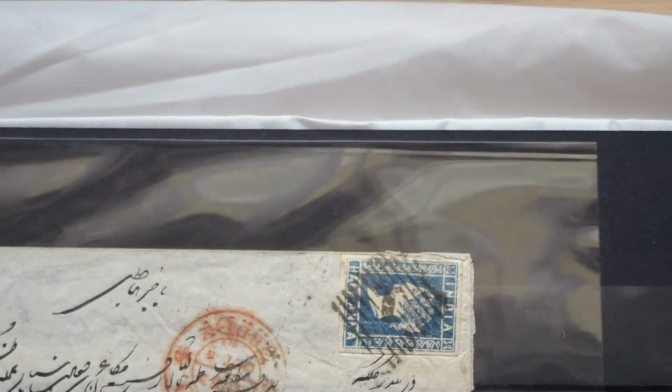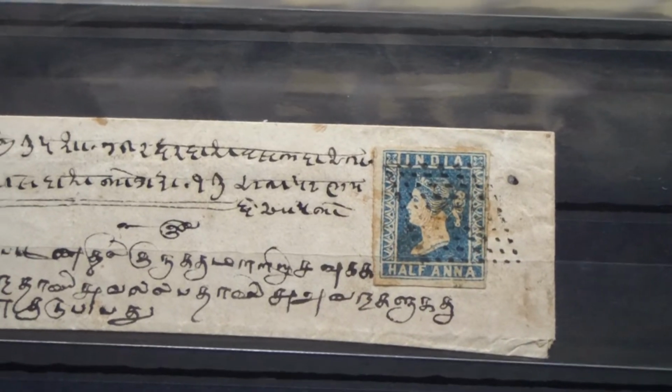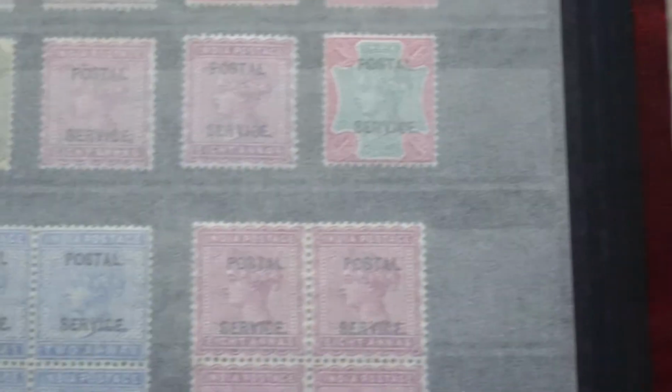On a good day they should give you at least $100. There's another one. I paid I think 50 bucks for this one. Pretty soon this will move to the early India cancellation collection that I will be compiling next year onwards.